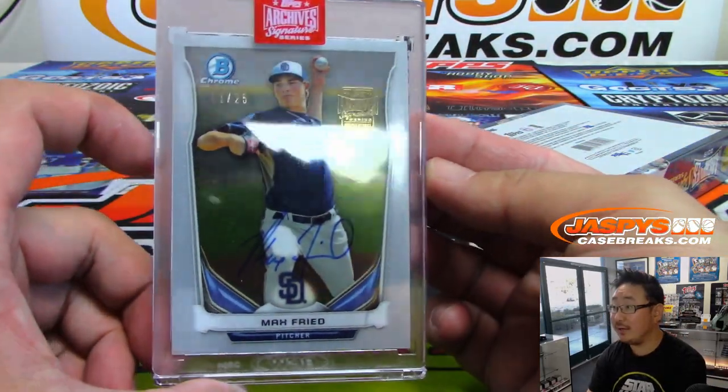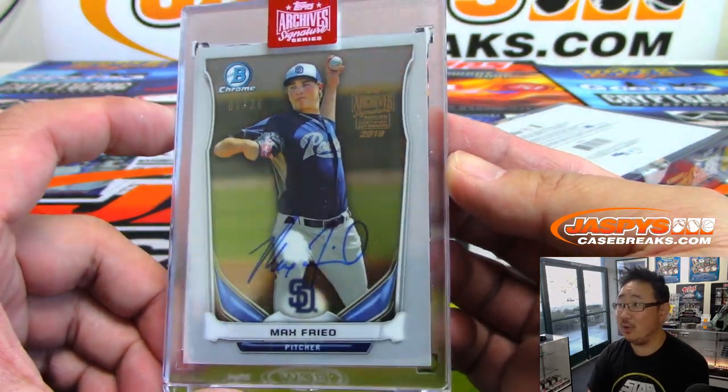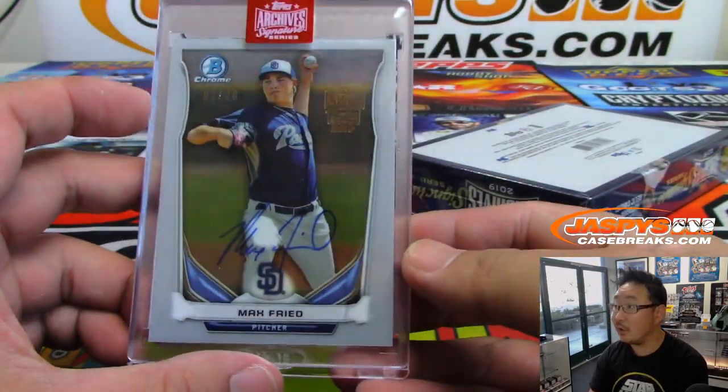There's Max Fried. Oh, right. He was a Padre. Forgot about this. 1 out of 26, Max Fried, who's with the Braves now. This is Padres edition. Bowman Chrome.